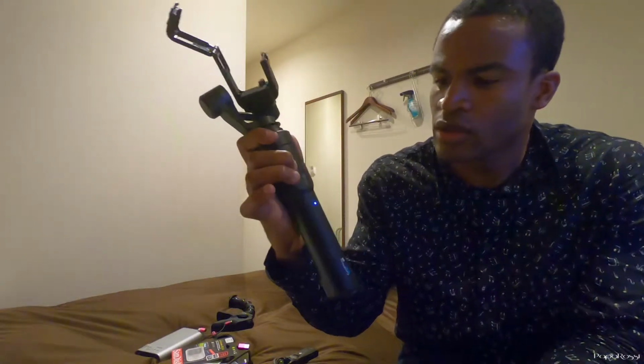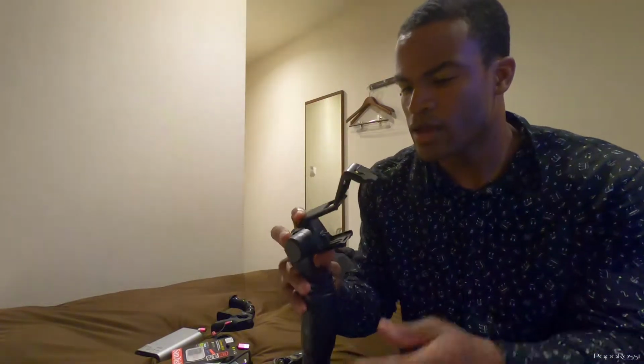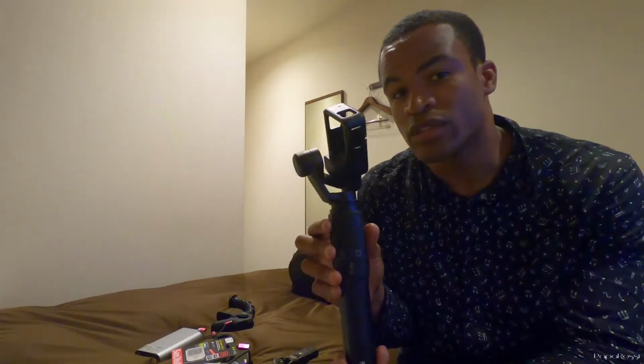Last but not least, we have the Karma Grip GoPro Gimbal. I like this thing. This is awesome. Right now it's dead because I was using it earlier. So the battery's done. And you can hear it's trying to use its motors, but there's no GoPro in it, so it just freaks out. This is awesome because the battery inside of here, when the GoPro is in there and it's on, will charge the GoPro battery.